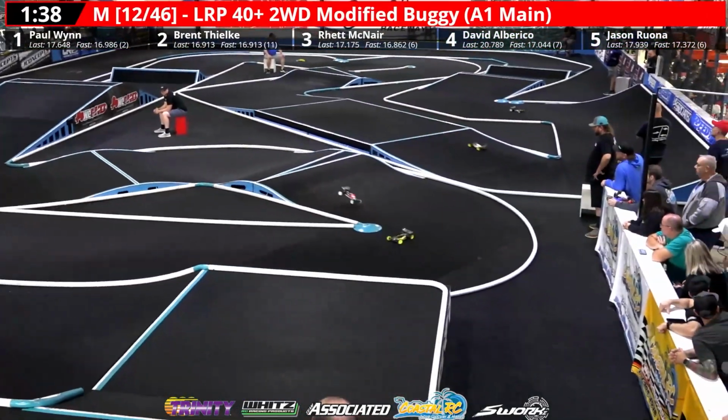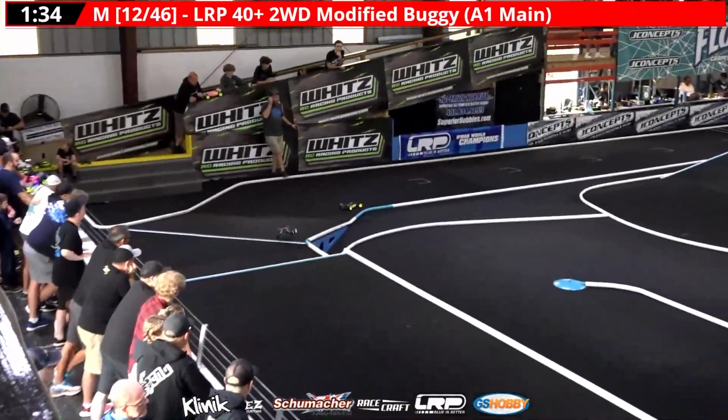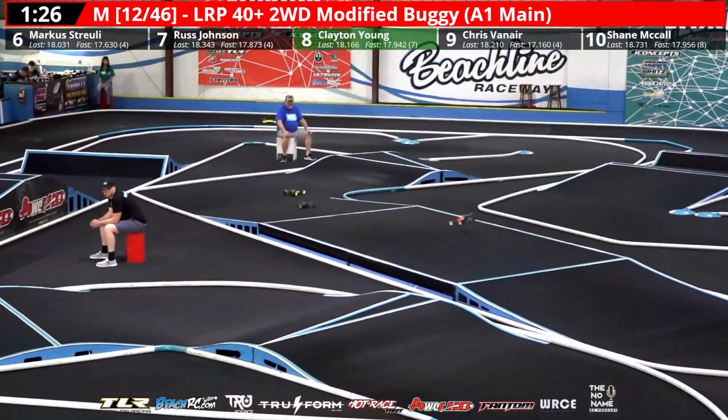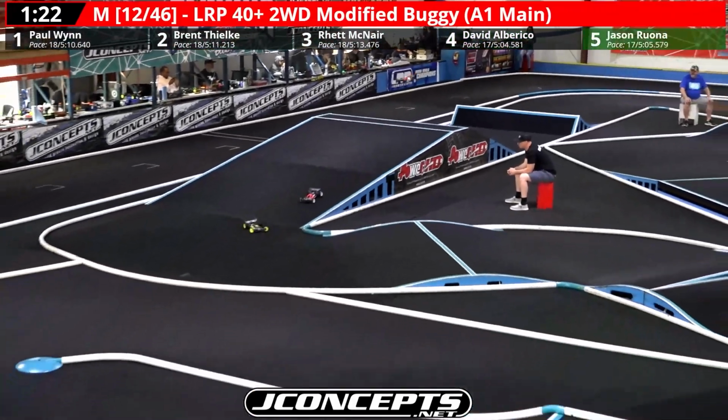Brent Thielke closing the gap now for the race lead. Brent on the backside of Paul. Here they come down the front straightaway. Lap traffic now directly in front of our leaders. He pulls over and lets them go through. Thank you, Russ. Brent right there on the backside of Paul as they go through the ski jump.